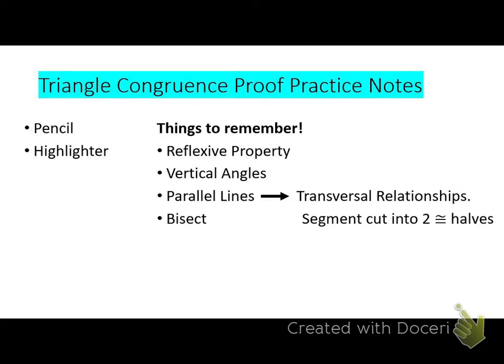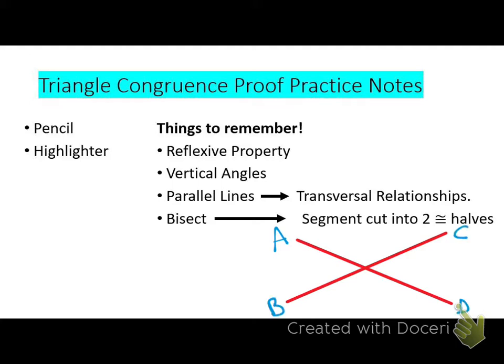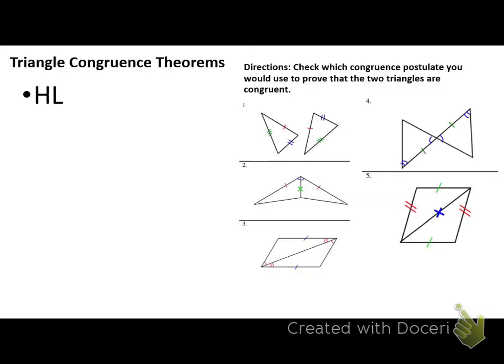And then last, this is new: whenever you see the word bisect, you need to know that the segment was cut into 2 congruent halves. So if I said that AD bisects BC, that would mean BC was cut into two congruent halves. So you can know that the two pieces are congruent to each other. That's a little new, but we've been talking about the word bisect since chapter 1. But we'll find ourselves on the front of triangle congruence proof practice.